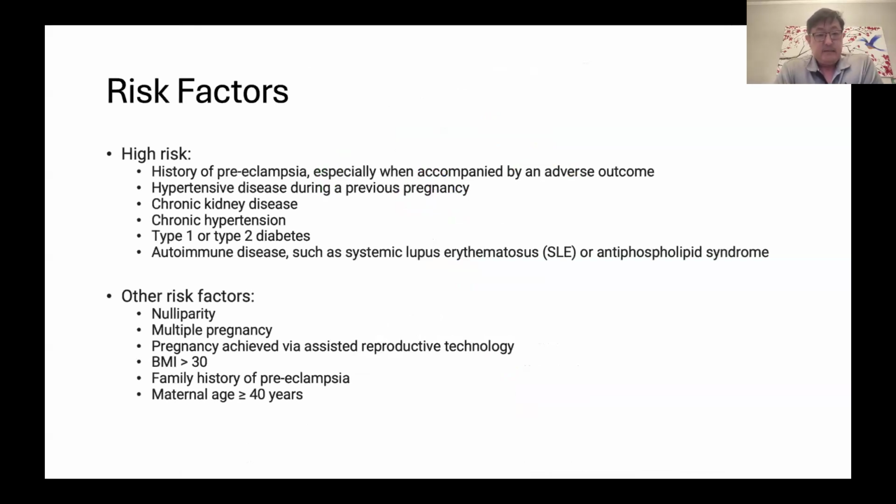So in terms of risk factors for preeclampsia, and this is important also if we go back to the first case, the patients with high risk factors are ones that you would consider starting on aspirin. High risk factors could include a history of preeclampsia, those who have been hypertensive in previous pregnancies, women with CKD, chronic hypertension, diabetes, and autoimmune disease, so SLE, antiphospholipid syndrome, and so forth. Other lower risk factors would include having a high BMI, having an IVF pregnancy, having a multi-pregnancy. So these are other things to consider, but really the high risk factors are important here.